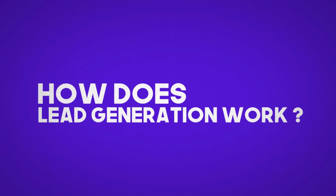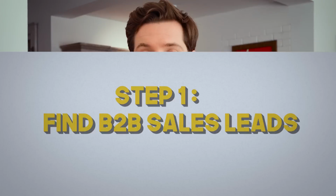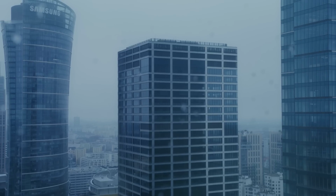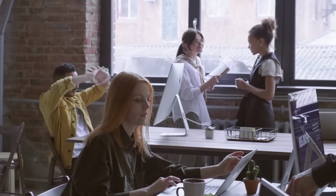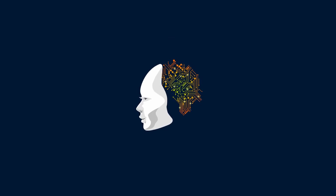So how does lead generation work? Step 1 is you find B2B sales leads. My favorite tool for doing this is LeadShark. You just go into LeadShark and you select the exact industry you want, the exact targeting, job title, country, number of employees that you want, and hit search. And inside, you're just presented with a list that you can then select the people that you want and download in one click. The AI will then process the leads to make sure they're cold email ready, that they don't bounce. And then you're just presented with this list that you can bring to step 2.